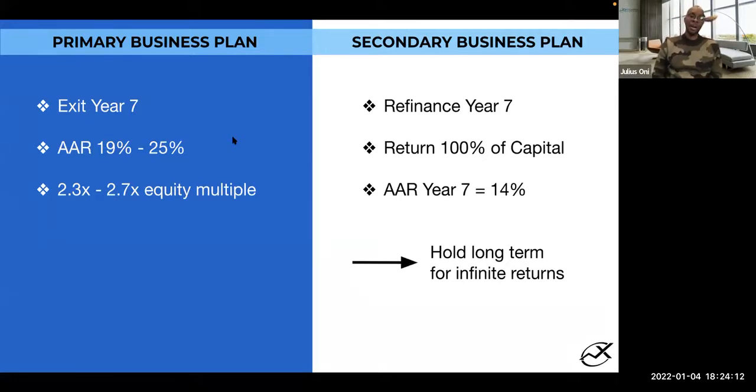The secondary business plan, however, depending on what the market conditions are, is to refinance in year 7 and return at least 100% of the capital back to the investors. This is after you've been getting cash flow for the past 7 years, meaning for every year you would have gotten at least 7% preferred returns in cash flow. So if you invested 100K, you would have gotten 7,000 for 7 years, which is $49,000. Then you get your $100,000 back at the refinance point, at least $100,000 back. If we are able to do more, we do more and give you even more back.